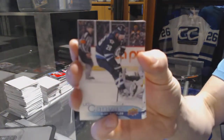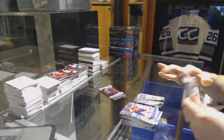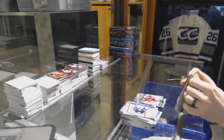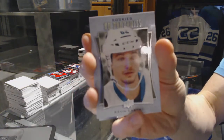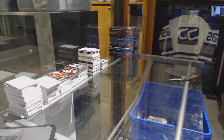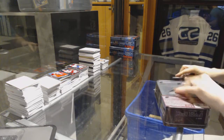Canvas for the Winnipeg Jets, Blake Wheeler. Young Guns for the New Jersey Devils, Jesper Bratt. And portraits for the San Jose Sharks, Timo Meier. All right, now for the second 16-17 Series 2 tin.